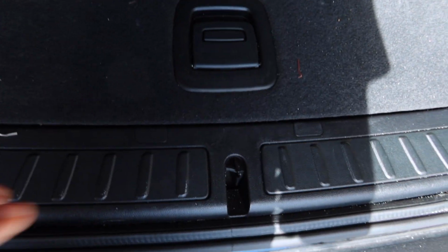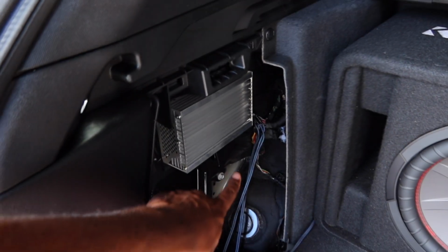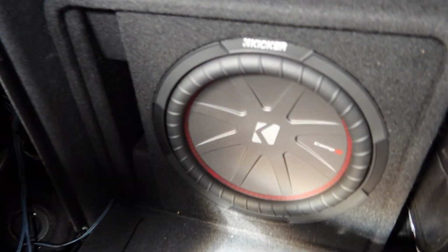So there you have it. Quick install. I was taking my super time, not rushing through. Something like this probably take you an hour and a half if you really knew what you were doing. It wasn't bad at all, because the battery is right under here, so it's easy to get to. Short run of wire directly there. Everything was right there. So it's a real quick, simple setup. So that's it for this video.